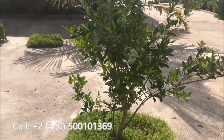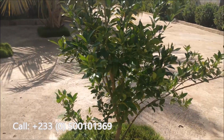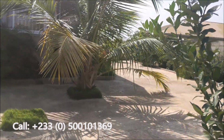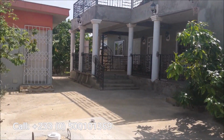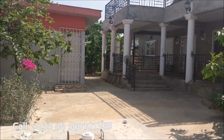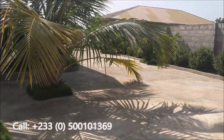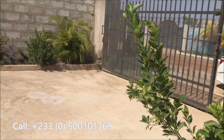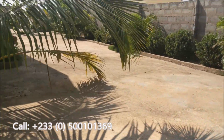I don't know which tree this is, but I think this is an orange tree. This is an orange tree, and we have a coconut tree there. There is a mango tree here, and behind there is a pear tree. I think there are 2 pear trees around, and I mean, this is fantastic. So that will be your driveway. You drive through the gate here and straight into the yard.